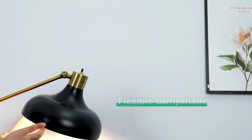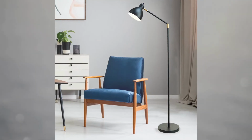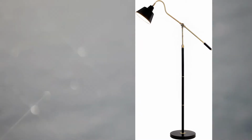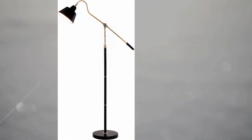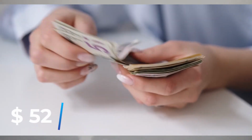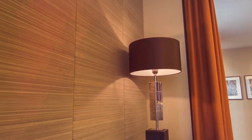The lamp has a height adjustable arm, so it's not just a stylish addition to your living room, but also a practical choice for your home office. And the best part, it won't cost you a fortune. The black and brass finish gives it an antique look, but at just $52, it's an affordable option for anyone on a tighter budget. And number 1.